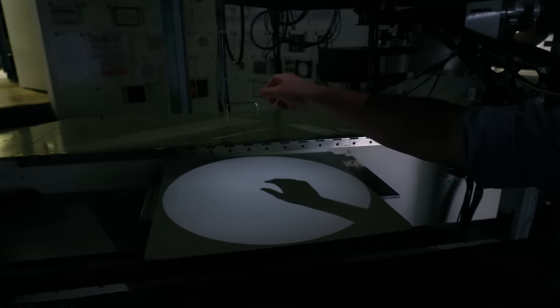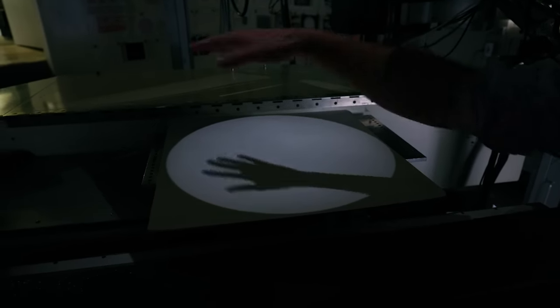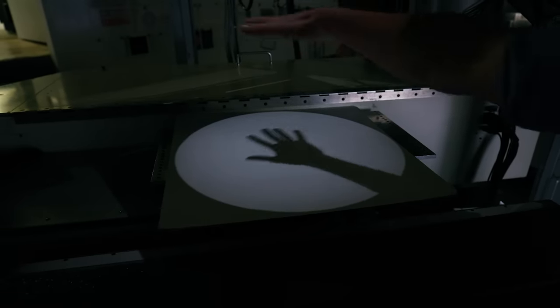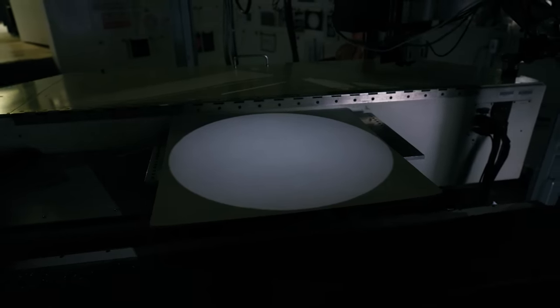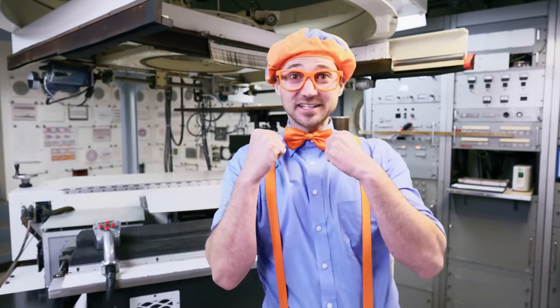Oh, whoa, check it out. Do you see this? Yeah, this is a live image of our sun. This light is coming down and hitting this white piece of paper. So we can see our sun right now. This is so cool. Whoa, I love solar telescopes.